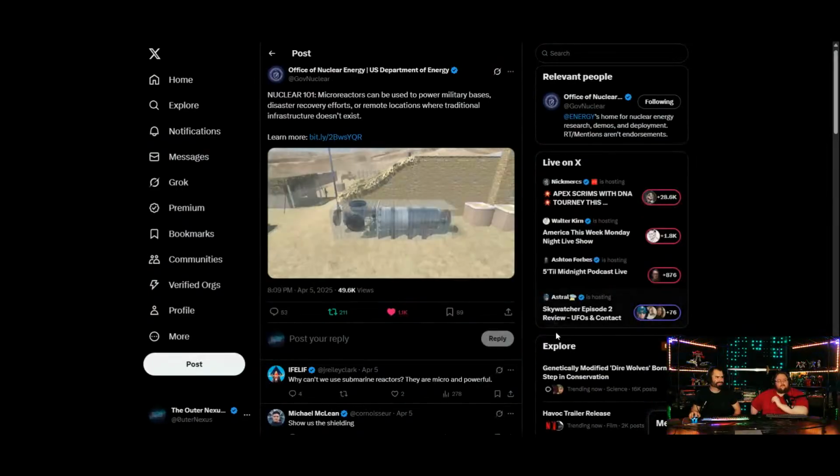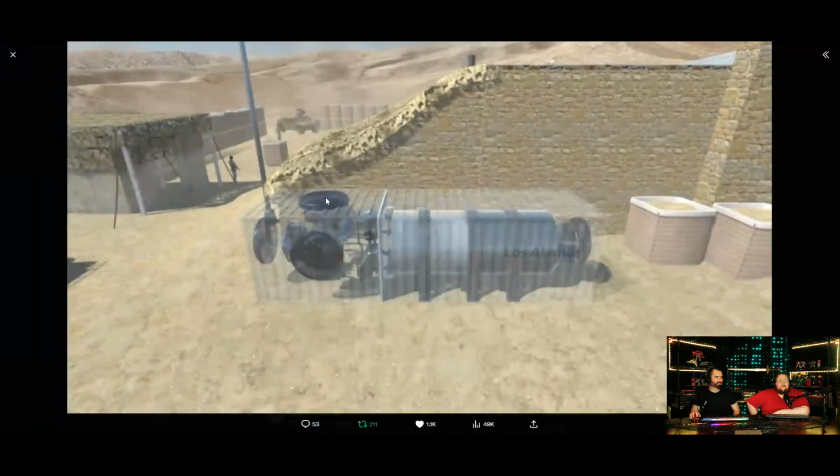Look, I'll throw this up here. I just want to pop this. They just dropped this yesterday. Office of Nuclear Energy, U.S. Department of Energy: microreactors can be used to power military bases. It's always disaster recovery efforts. They always like to throw that in, or remote locations where traditional infrastructure doesn't exist. There it is, that picture.